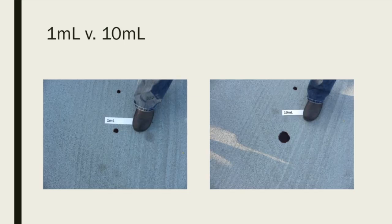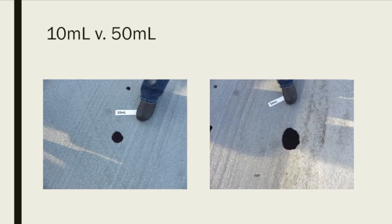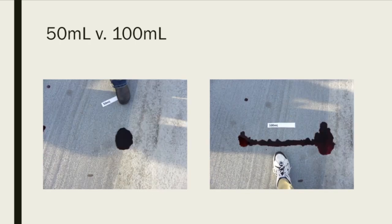Now we're moving up to 10 milliliters versus 1 milliliter. It's quite a difference there, but still a relatively small amount. 10 milliliters versus 50 milliliters, okay. Now we're kind of stepping up our game. 50 milliliters versus 100 milliliters.